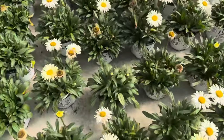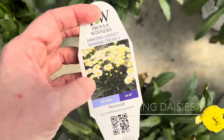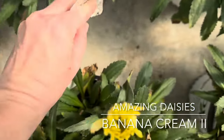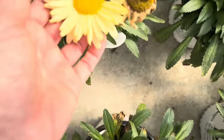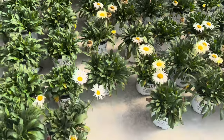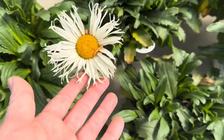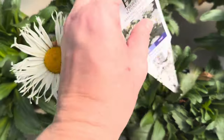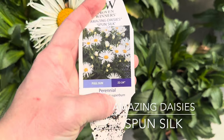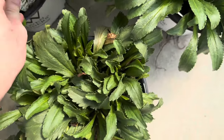These, the Banana Cream. I don't know, let's see, those are pretty. Yep, Amazing Daisies, Banana Cream too, 20 to 24 inches tall. See how this pale yellow. These are interesting as well. Look at the fringed edges. Amazing Daisies Spun Silk, 22 to 24 inches tall. All these daisies are full sun too.